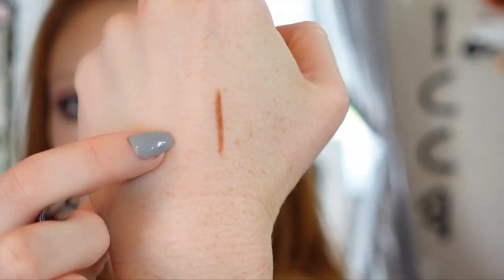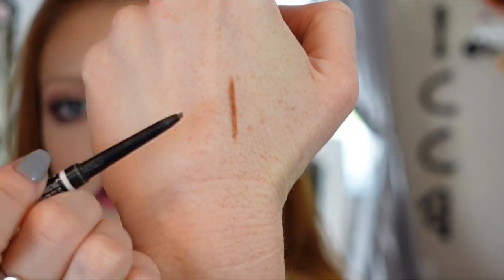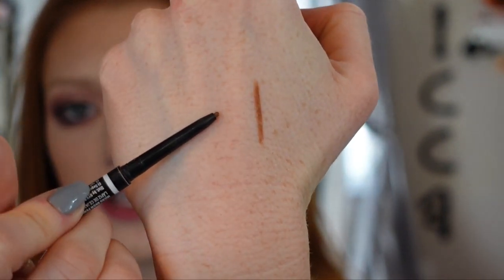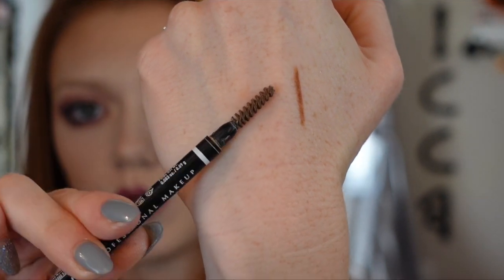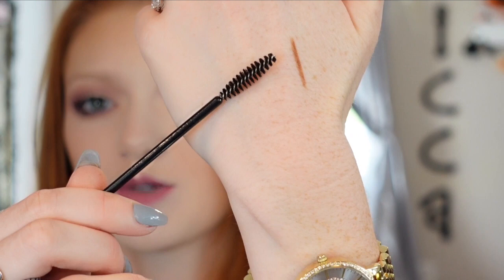So here's the shade, and it's so small, if you can tell. It comes with a spoolie on the other side. Just for the sake of this video, I got a clean spoolie.